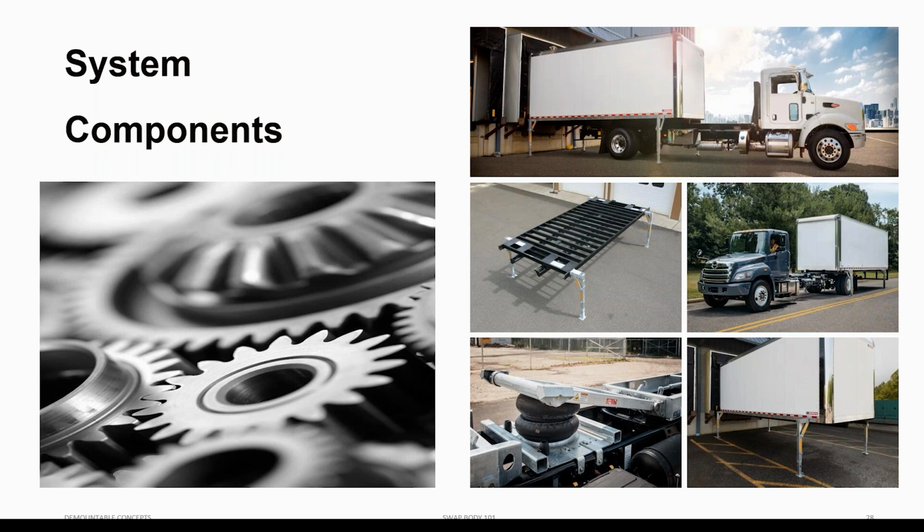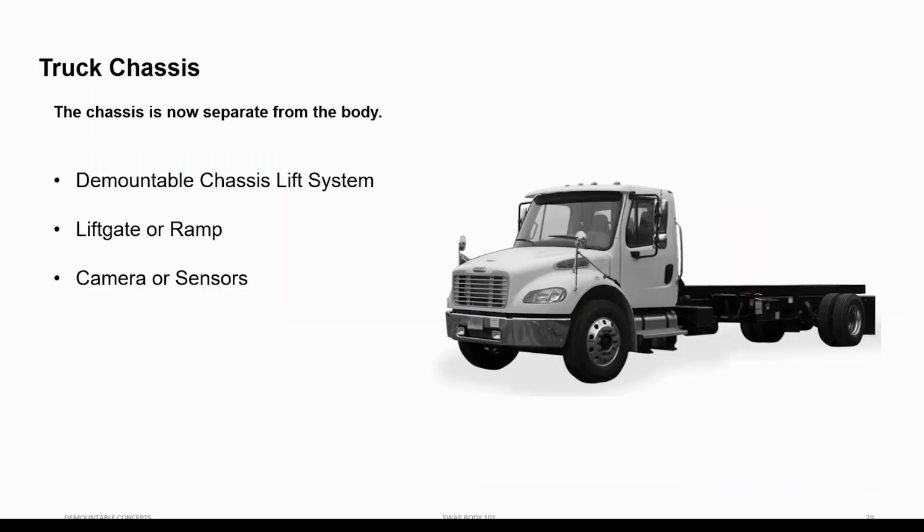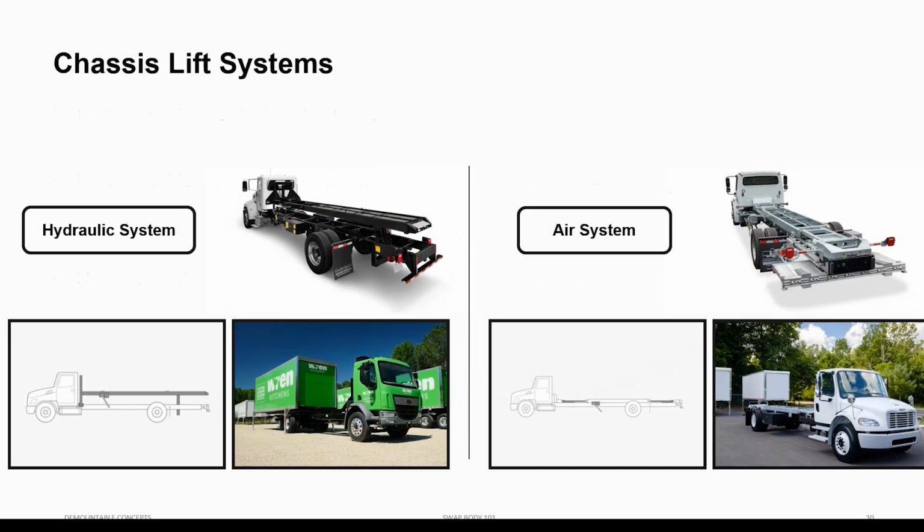For ease of use, I broke this up into parts, right? Because the body and the truck are now separate. So we'll start with the truck chassis. What you see on your screen is your final mile delivery truck chassis. This is typically purchased or leased from your truck provider, and then the truck is drop shipped to our facility here in New Jersey, where we do all the upfitting out of our facility.